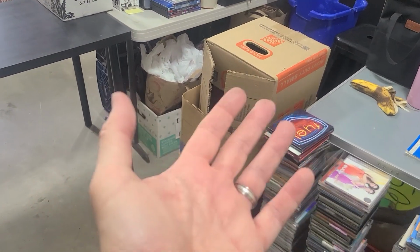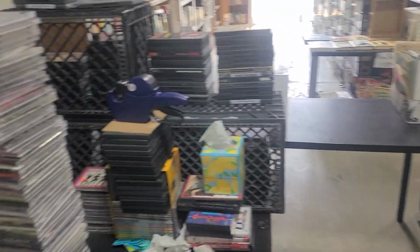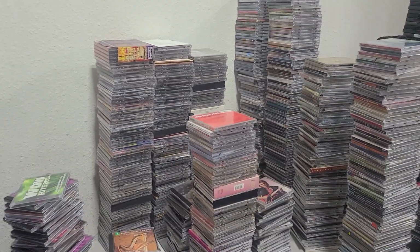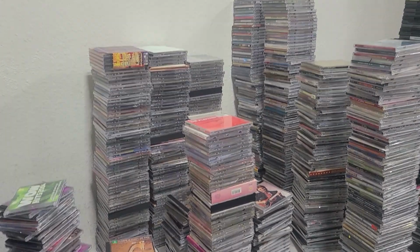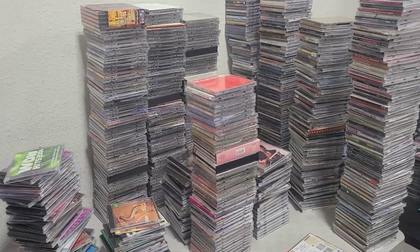3 Bankers boxes, 1 Home Depot moving box. Those are all full of CDs. Some of them I've tossed due to missing CDs and cracked cases and all kinds of stuff. But aside from that, I still have all these to go through. Well, they're sorted, but I have to go through them now. Do you think this is crazy? I think it's organized.